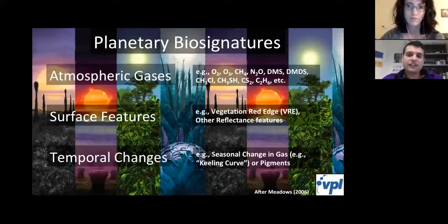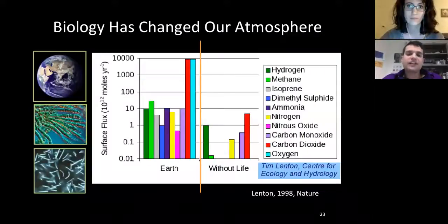And if we go to the next slide, this is a graph that shows you the gases that are emitted to Earth's atmosphere with life, that's the left side, and without life on the right side. You can see all these gases would have much different fluxes in the atmosphere without a biosphere present. Of course, this doesn't include the actual absorption features of all of these gases, and that creates some complications, but we wouldn't expect an exoplanet with a biosphere to necessarily be exactly like the Earth. So we've got to keep an open mind for all these other gases too.